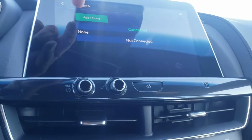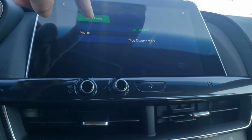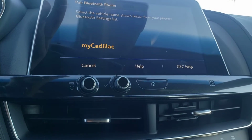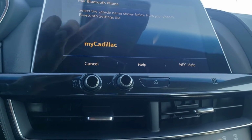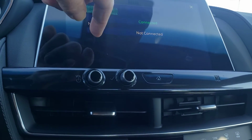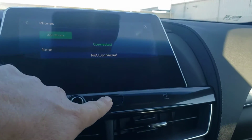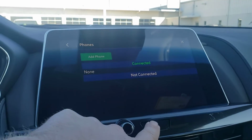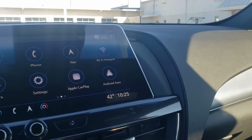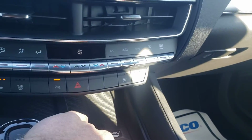Pair your phone. You basically turn on your Bluetooth on your phone, add phone, and then it'll show up on your system as My Cadillac. Hit that, and then it'll come up with a number on both, and it will let you pair your phone. Your home button is right here, and that kind of sets up your whole deal. That gives your screen back up. You do have a cell phone charger, and these work on about 90% of the phones.